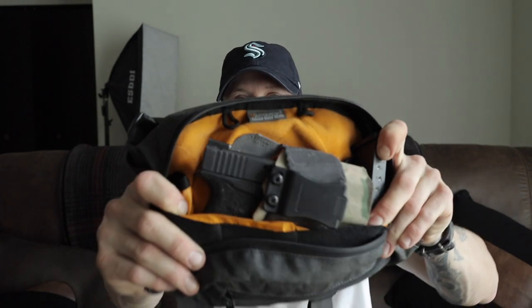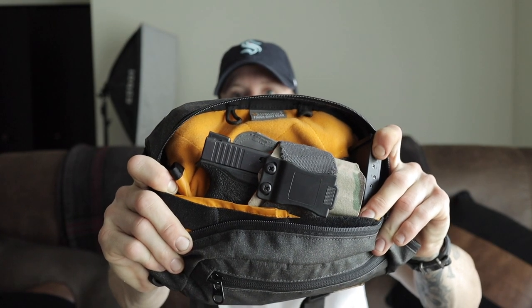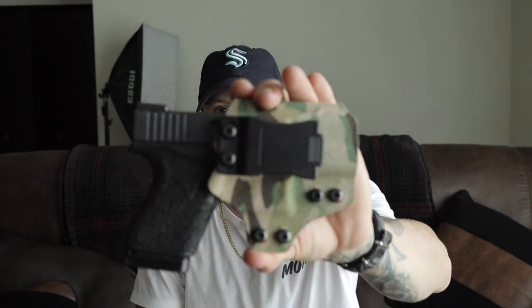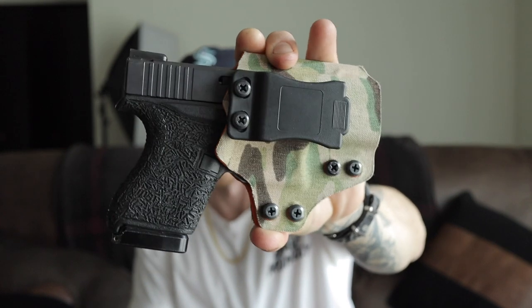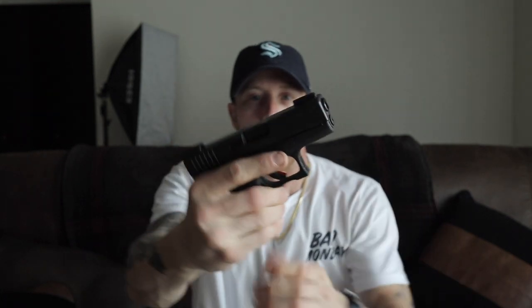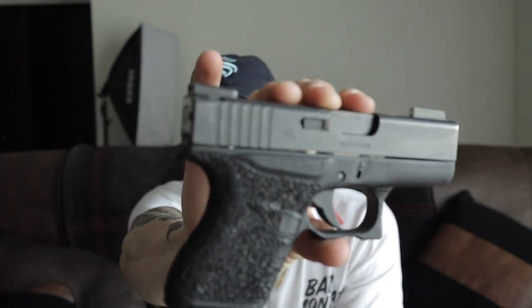For my firearm, as you'll see, it's inside here in a Vanquest holster, right? So Velcro Vanquest holster that Velcros to the bag here, right? And then I have the firearm in a Quick Violent overholster. And so this is my Glock 43. And we'll go ahead and clear this. So this is the Glock 43.